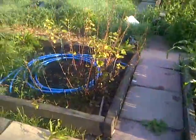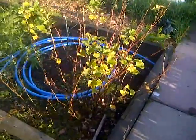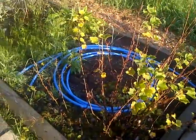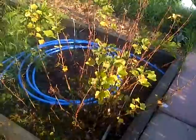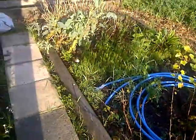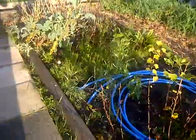Right, quickly move on up here. This is the red currants. Well, sorry, this is the white currants in there, red currants at the back. I harvested the red. The white I decided not to take because there wasn't enough to do anything with, so I left them for the birds. And it's looking quite good, the bush. And there's a lot of weeds in there. Again, this bed needs sorting out with weed control.